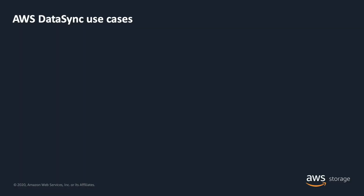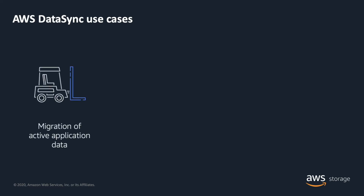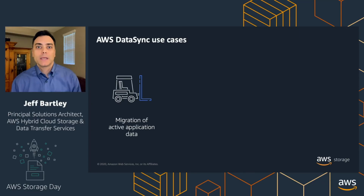Now, we typically see customers using DataSync for four use cases. The first of these is to migrate their active application data up into AWS. A lot of our customers are moving their applications from their on-premises data centers up into AWS. And some of those applications use data that's in on-premises file shares or object storage, and DataSync helps move that data up into the cloud.